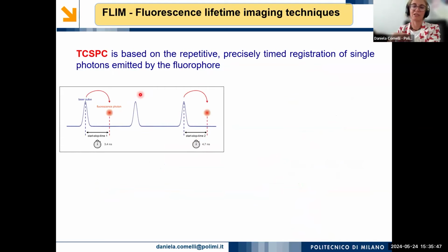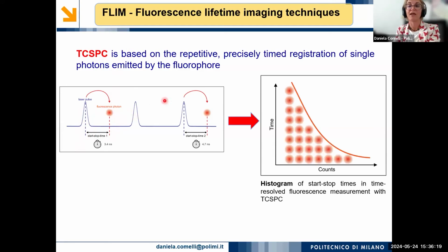Let me explain it a little bit better. Imagine to have a pulse of light, and when the material is excited by this pulse, we collect just one single photon. This is the reason why it is called time-correlated single photon counting. And we measure the delay, the time that occurs between this starting event and this collection event, that is the stop. If we repeat the measurement many times, we create a kind of probability histogram of start-stop times, and then at the end we reconstruct the transient decay kinetic of the emission.